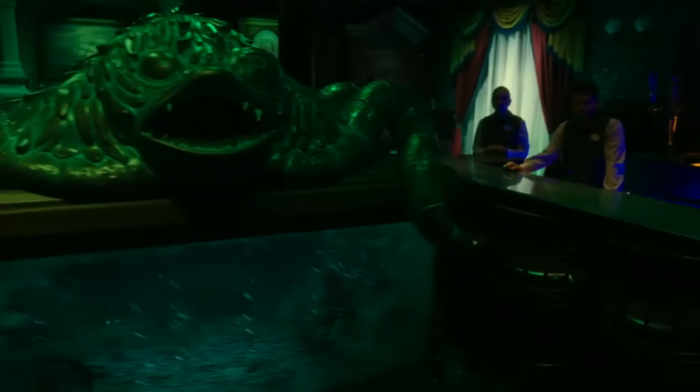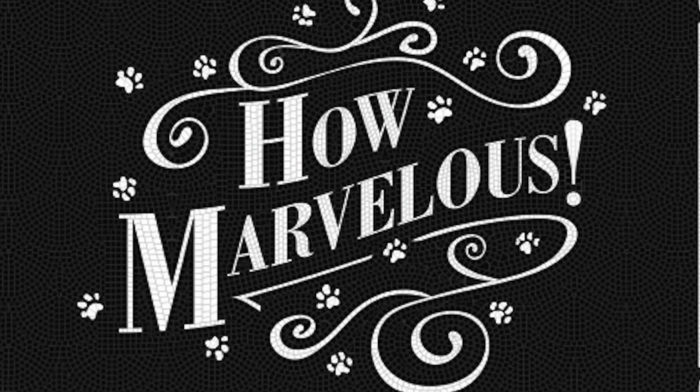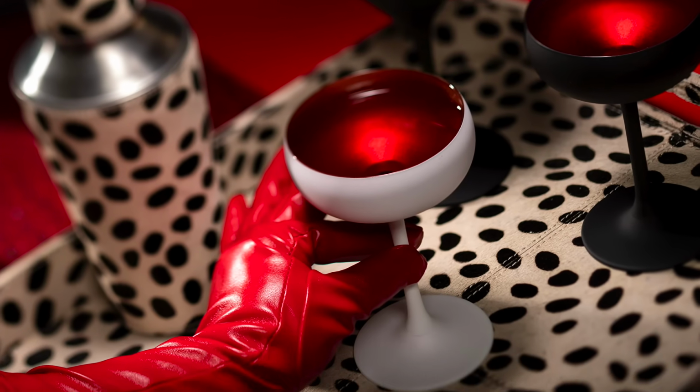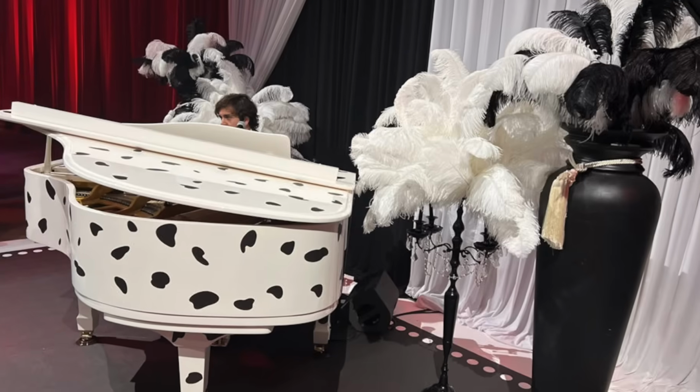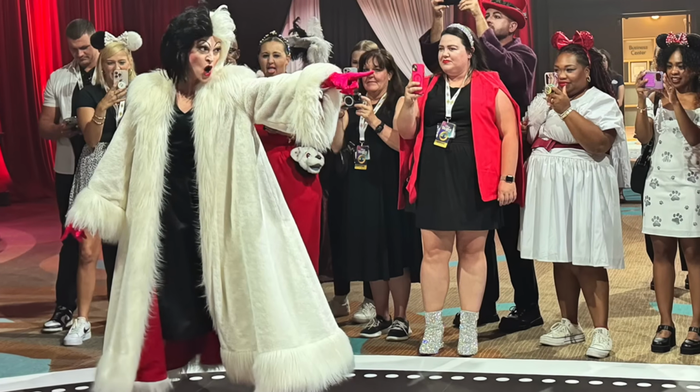and they've got some really great spots. So first of all, they have DeVille's Piano Lounge. Of course, this is going to be based off the famous fashionista villain Cruella de Vil from Disney's 101 Dalmatians. This is going to be near the Grand Hall, and it really is meant to mirror Cruella's bold attitude and flair for the dramatic. It's really trendy.